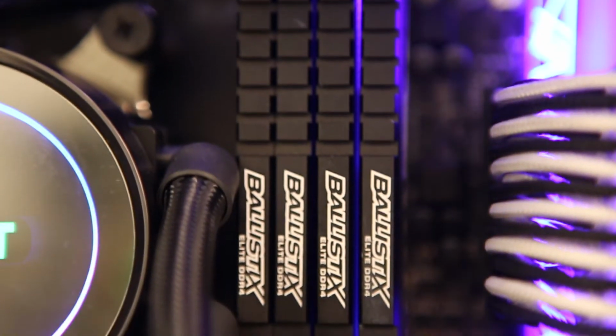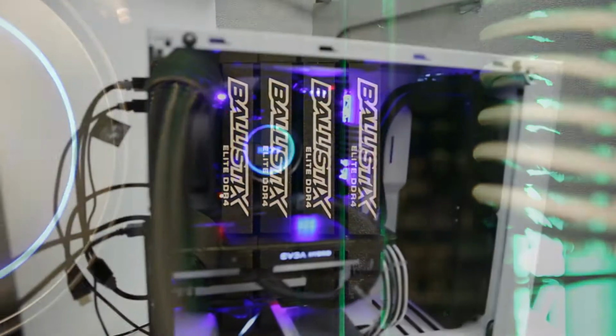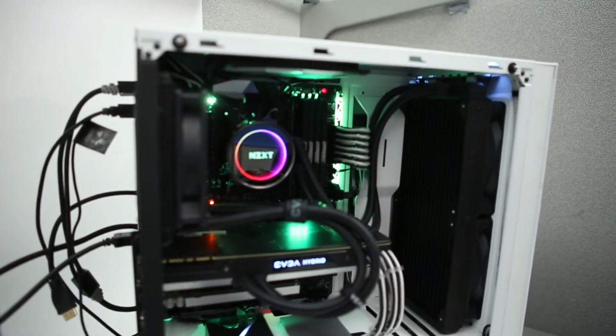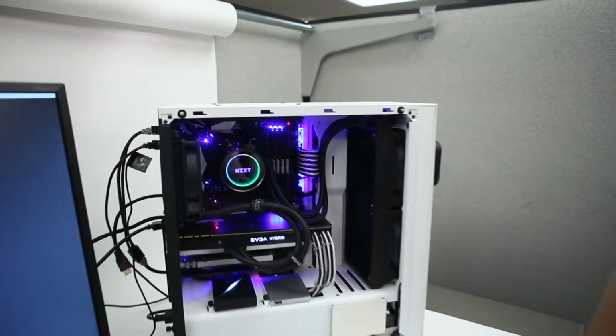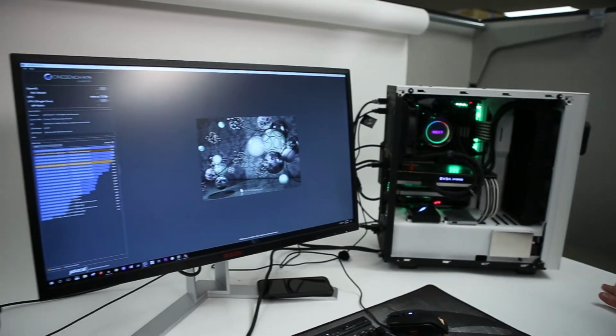2666 with 4 DIMMs, with all of them running in dual channel. So 2666 for 4 DIMMs on AMD was kind of a struggle beforehand. But with the latest firmware, that's been good.